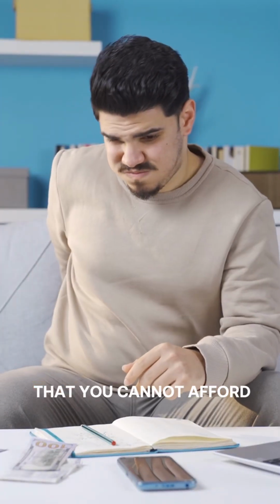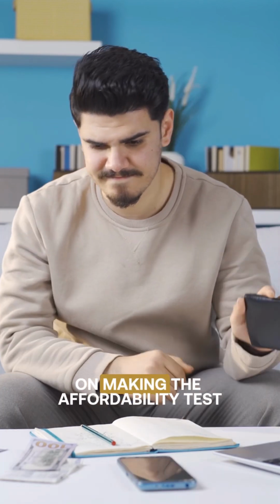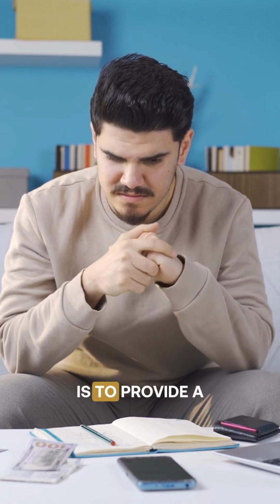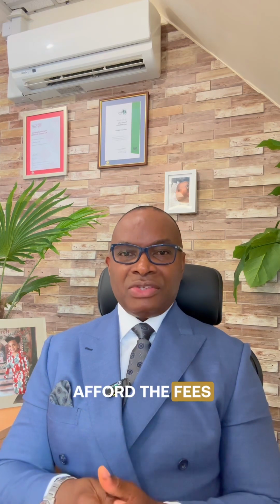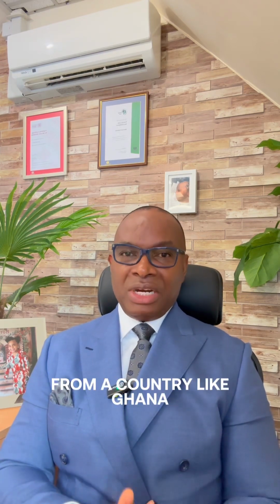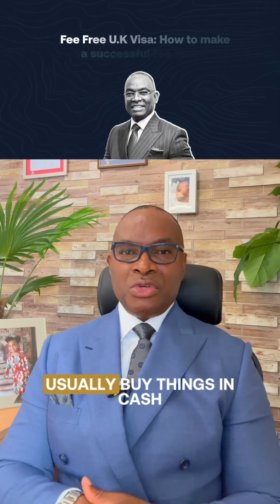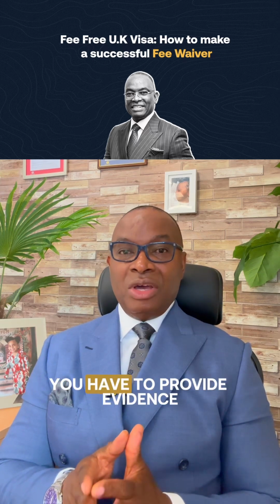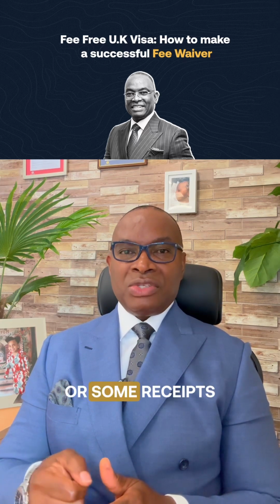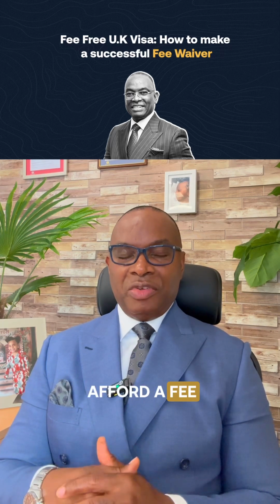First of all, there is only one requirement. You have to show that you cannot afford the fee. The decision on the affordability test is to provide credible and convincing evidence that you cannot afford the fees. So if you're coming from a country like Ghana, where the economy is informal and most people will usually buy things in cash, you need to be conscious of the fact that you have to provide evidence, some receipts, a bank statement to show that you cannot afford the fee.